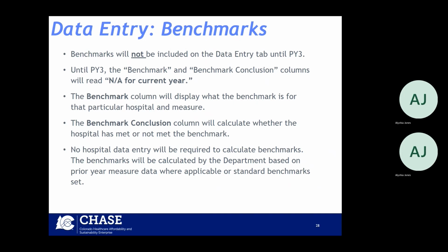Benchmarks. As I mentioned previously, there are columns for benchmark calculations in this workbook, and of course those will not be included. Well, they are included on the data entry tab, the columns themselves, but the actual benchmarks will not be included on the data entry tab until PY3. So until PY3, the benchmark conclusion columns will read NA for current year.